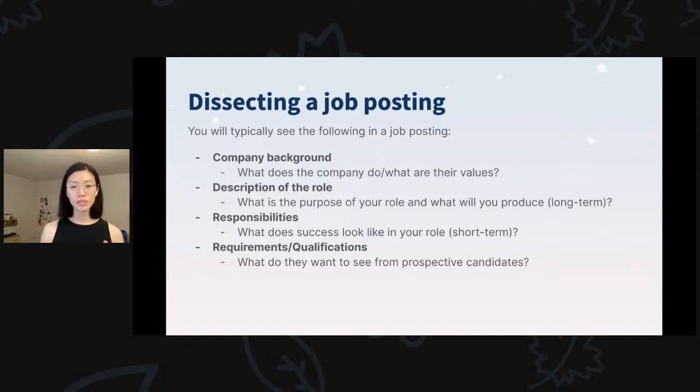So description is what is the purpose of your role and what will you produce? Like, what does long-term success look like? Responsibilities are more like, what does success look like in your day-to-day role? What are some short-term wins that you can achieve? And lastly, requirements. This is what I feel is the most important in a job posting. If you can only read one thing, this is definitely the checklist you need to hit in order for a company to see you as a potential candidate.